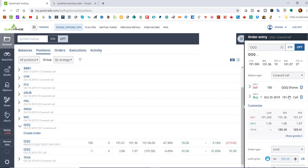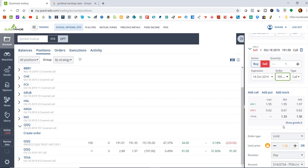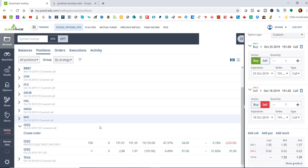But if I had waited, here's what I could have collected. Instead of $95, I could have collected about $133. Okay, it's not a big deal. About $40 more. But yeah, so this one expires October 25th, 191 strike, collected $95.